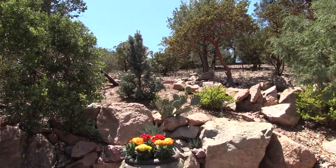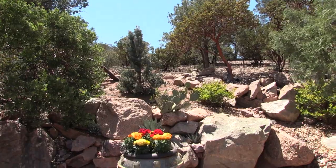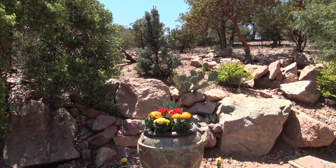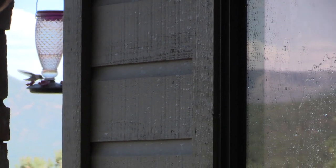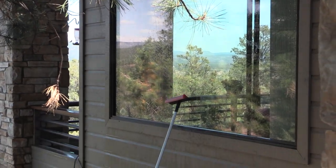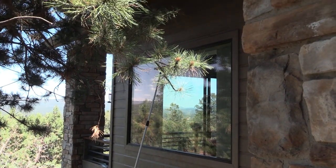I joke that this is his free gym membership, because he'd be sitting at home behind the computer if we were down in the valley. Out here, he's always working. There's the hummingbirds. We have so many levels to this house because it's built into the mountains. So not all of it's as easy to clean.